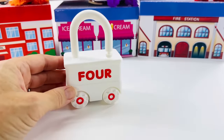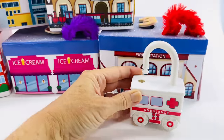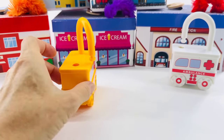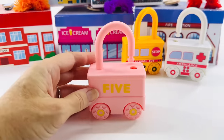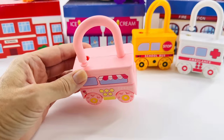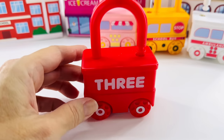White car 4. It's an ambulance. Yellow car 1. Let's see what it is. It's a school bus. Kids ride in a school bus to get to school. Pink car 5. This is an ice cream truck. I love ice cream and all the flavors.